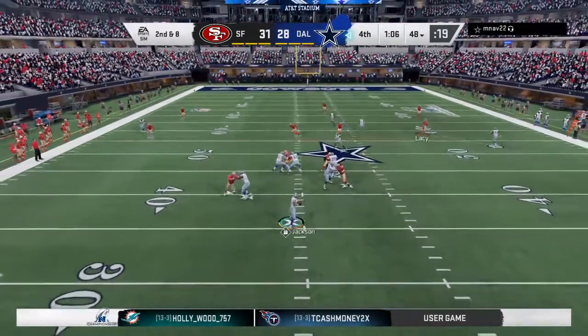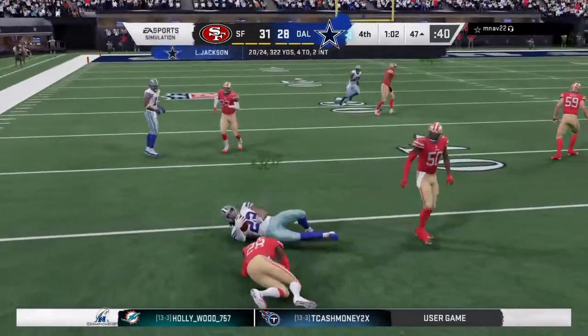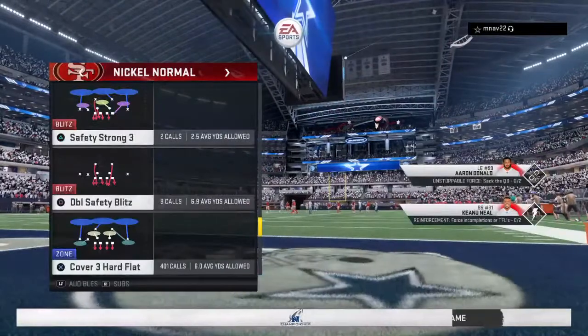Here's Jackson. It's complete. This is Derrick Henry. They're making steady progress, but I see your face. You're worried about that clock. I'm worried about the clock, and at some point, you have to have a splash play in there as well.